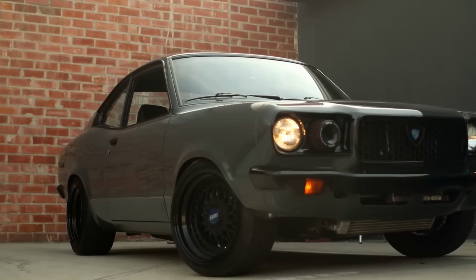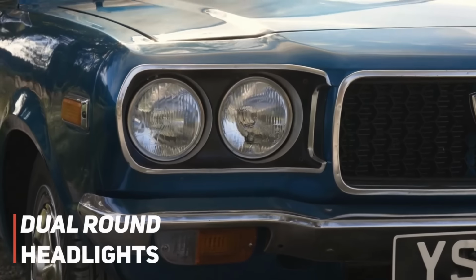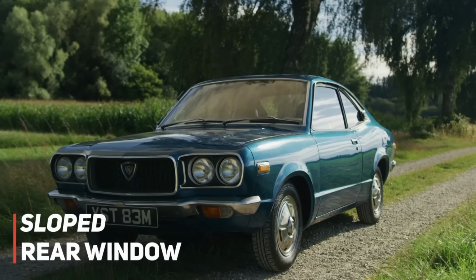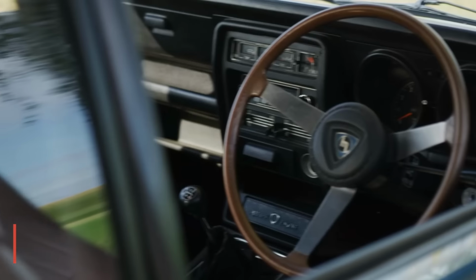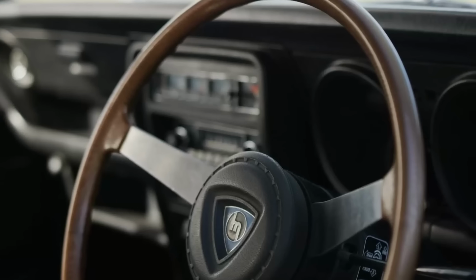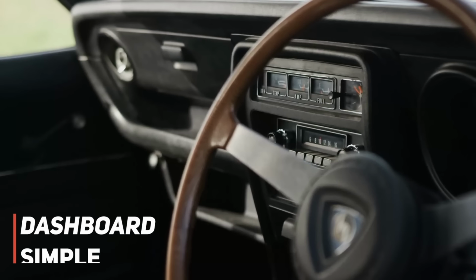The RX-3 came in coupe, sedan, and wagon flavors, but the coupe was the one that turned heads. Dual round headlights borrowed styling cues from the '64 Mustang, and that sloped rear window gave it a sporty silhouette that punched above its weight class. Inside, vinyl seats featured embossed pleats, and the 3-spoke steering wheel showcased the triangular shape of the rotary engine's rotor. Because if you're going to be different, you might as well commit to it. The dashboard kept things simple with the radio mounted above the HVAC controls.